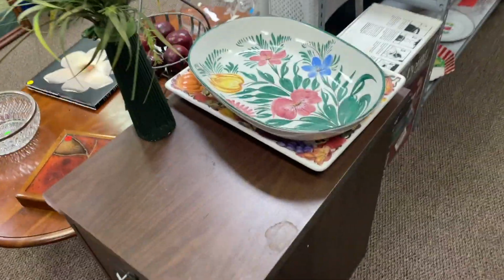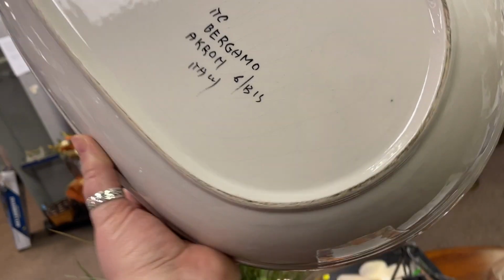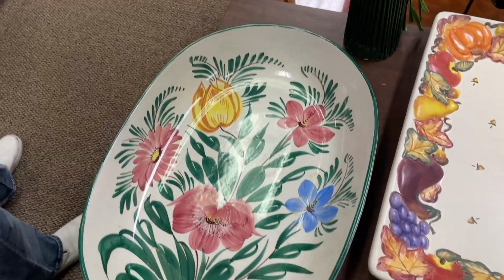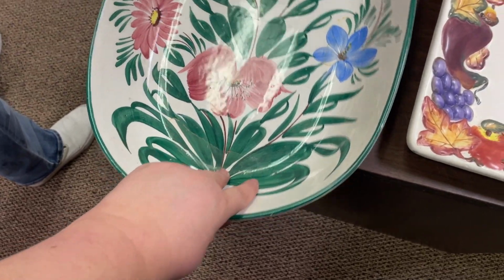What is this? This is a big hand-painted piece. It's Italian. Wow. That's pretty. That would be $3. I'm not shipping that though. Oh, it's just pugs of water. Yeah.